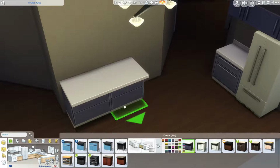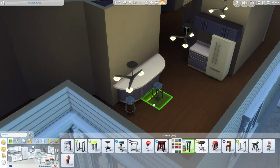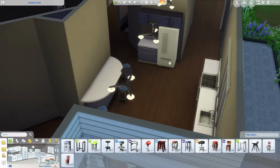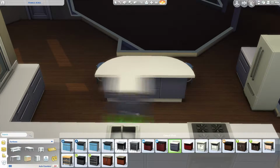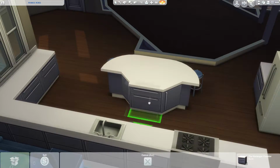So I do put this island and I try to give it an interesting shape to match the rest of the kitchen. It is a really large kitchen. It turned out pretty nice though. It's not my favorite kitchen, but it's nice still.